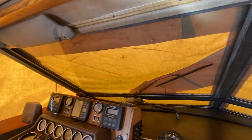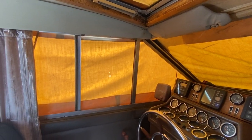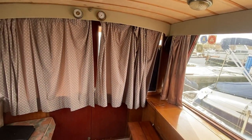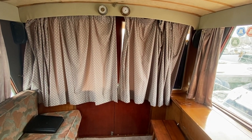As you can see, the windows are covered up. The owner has had new covers made. They're about 12 months old to protect the front windscreen. If I just stop midship now and turn around, you can see where I've just come from. So, nice double doors leading out to the aft cockpit.